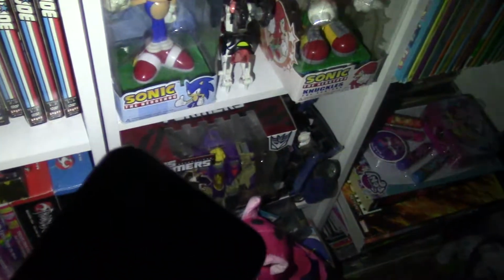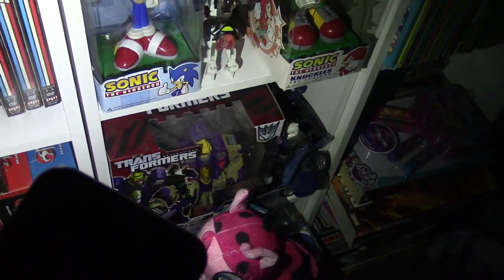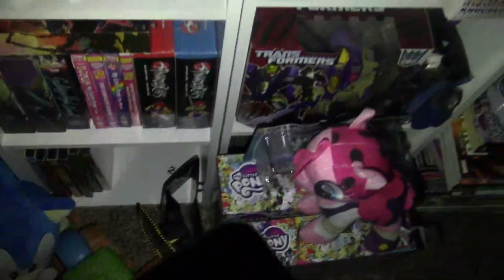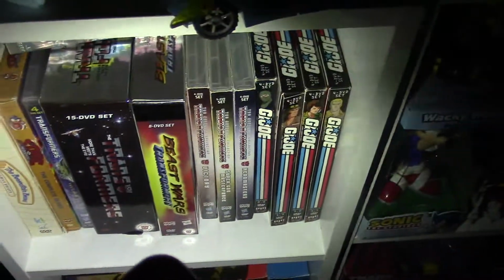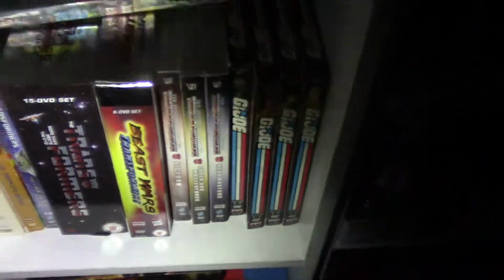Oh yeah, and I have a Transformers Generations Blitzwing right there too. Don't think you get a chance to see that, so there he is. And then of course I have all the Transformers series right there next to G.I. Joe and stuff.